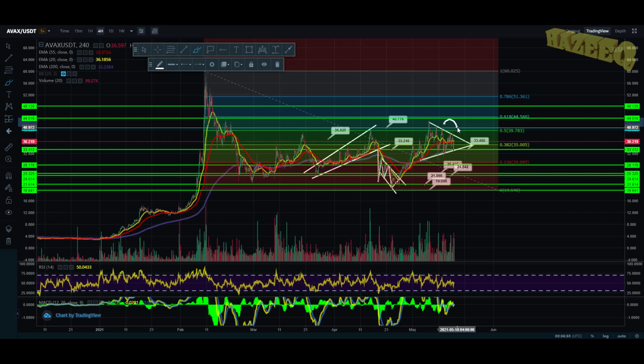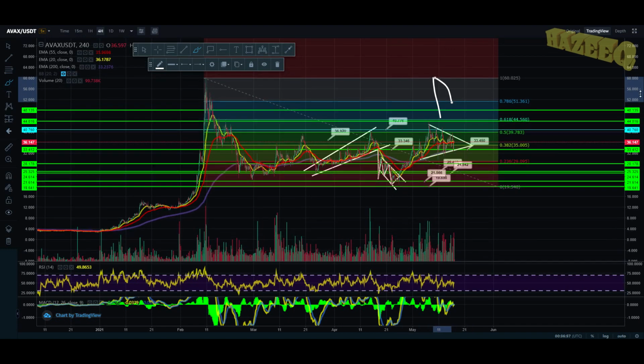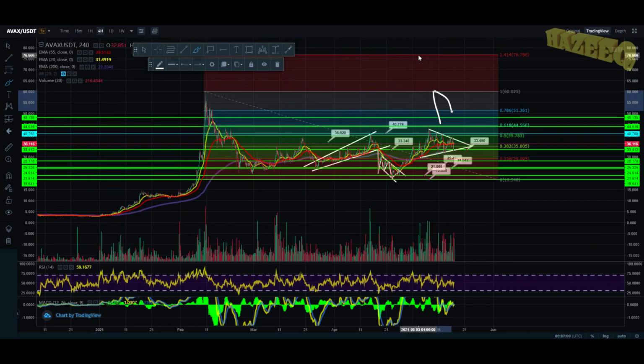So we want to break through it, and once we do actually break through it, we want to retest it as support, and break through the 0.618. The 0.618 is the golden ratio, guys. Once you break through that, the sky is clear for that full retracement. You perhaps want to come back down, and the full retracement is to $60. You come back down, retest to $51, and our 1.414 extension is at $76. So that's another price prediction that I see happening in a month or in a couple of weeks, you could say, because Avax is a very, very good project, and I'm very bullish on it, guys.